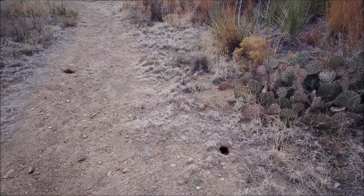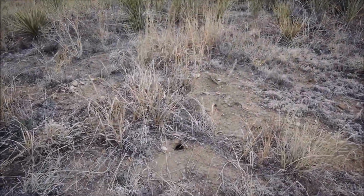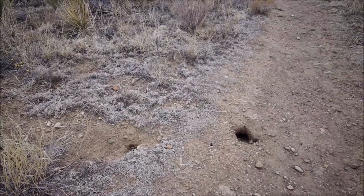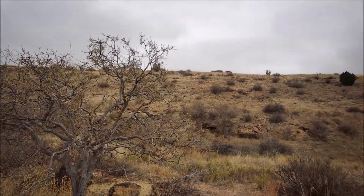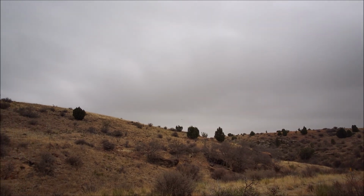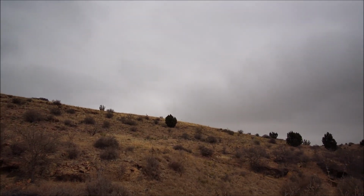Gotta watch where you step, man. I keep seeing these holes all over the place. I don't know if they're kangaroo rats or snakes. But it keeps looking like it's gonna rain. I don't wanna take that chance and get all my cameras and stuff, with three different cameras on me. Tripod. One of those cameras is my phone. So, you know.